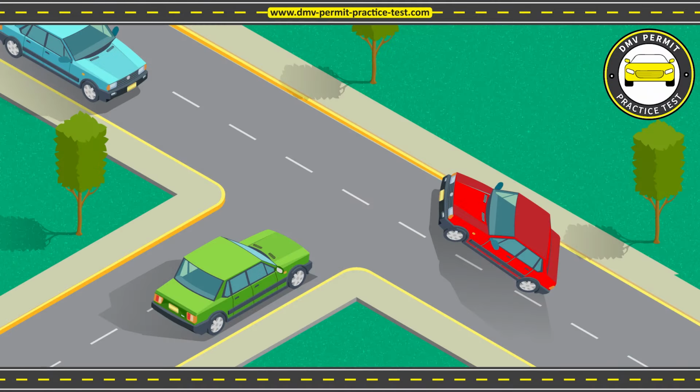Understanding of right-of-way principles ensures you make the right decisions on the road, keeping yourself and others safe. Whether you're a new driver, a seasoned motorist, or simply someone looking to refresh their understanding of traffic rules, our videos will provide clear insights and practical examples. Let's dive into today's scenario.